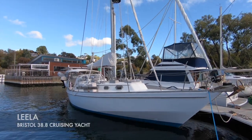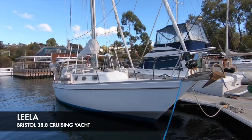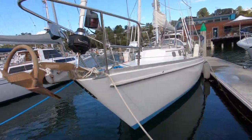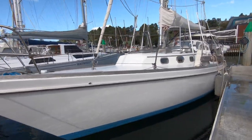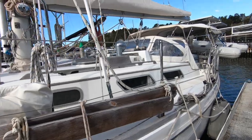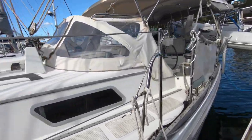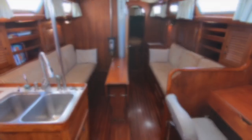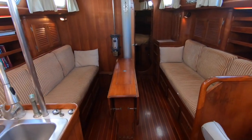Doing Boat Sales, I'm pleased to present Leela, a Bristol 38 cruising yacht. Now, the Bristols were built in the famous Rhode Island, New York in the States, and this particular model was designed by Ted Hood, a very, very famous naval architect, who can lay claim to very, very many successful designs all around serious blue water cruising.